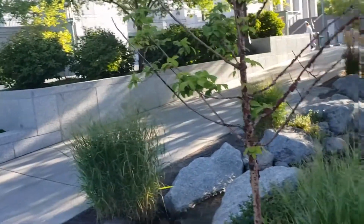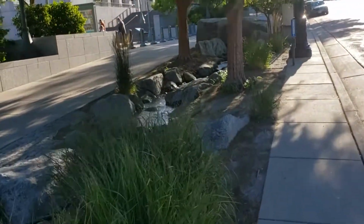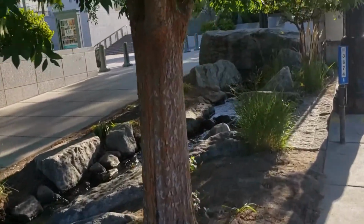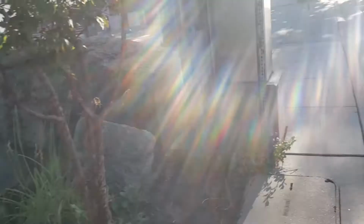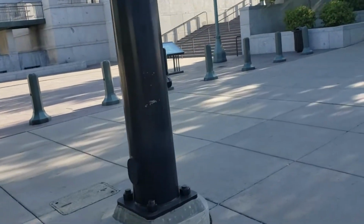Come on, Ruby, let's go. Of course, everything is immaculate here in the city. It's just picturesque, and Ruby loves it, which is very odd. But you know, she's a Romney fan, so here we go.